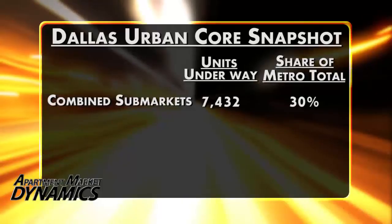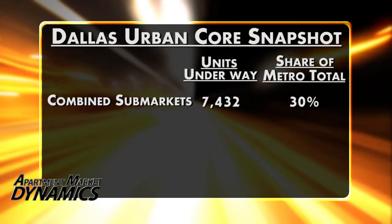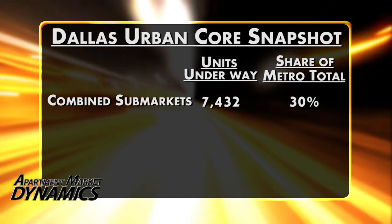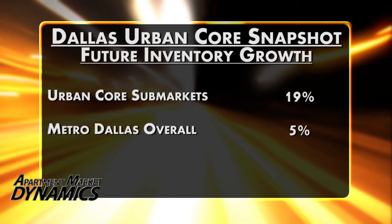So let's look at what's under construction right now. Total underway in the in-town Dallas and Oak Lawn Park Cities area hits 7,432 units. That is a whopping 30% share of the total product under construction in Dallas. Examining the activity another way, those units under construction are set to grow the urban core inventory by a stunning 19% over the next year to a year and a half, and that compares to 5% inventory growth for Metro Dallas overall.